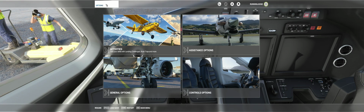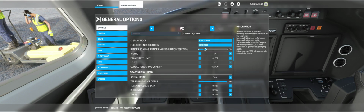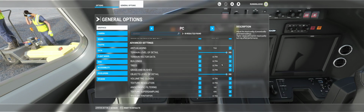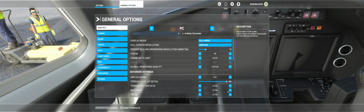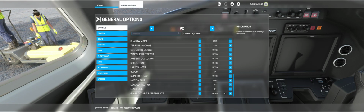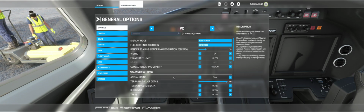General options. Oh, look at graphics. I got it at ultra. Look at this. See? Ultra, ultra, ultra, ultra, ultra. Wow. And yet the glass cockpit, maybe the glass cockpit refresh rate at medium, maybe that's part of it? I don't know. Medium high. I don't know. It was at medium before and I never had any issues. Well, anyway, this is all stuff we're going to have to tinker with.